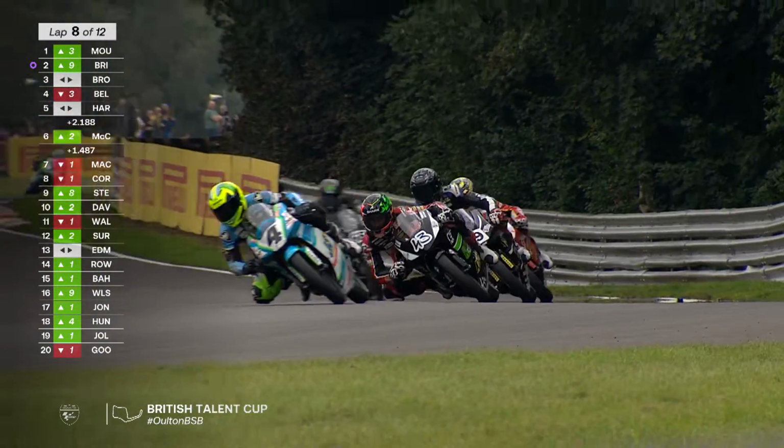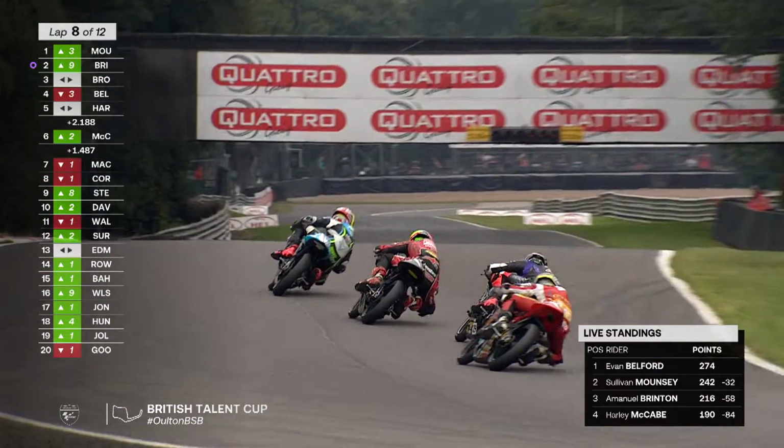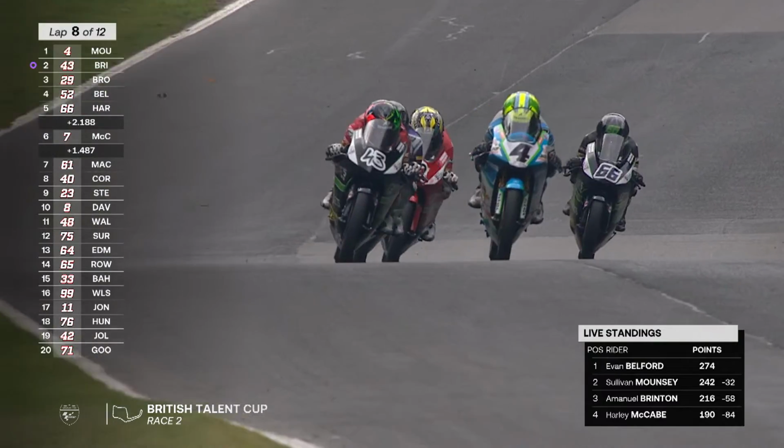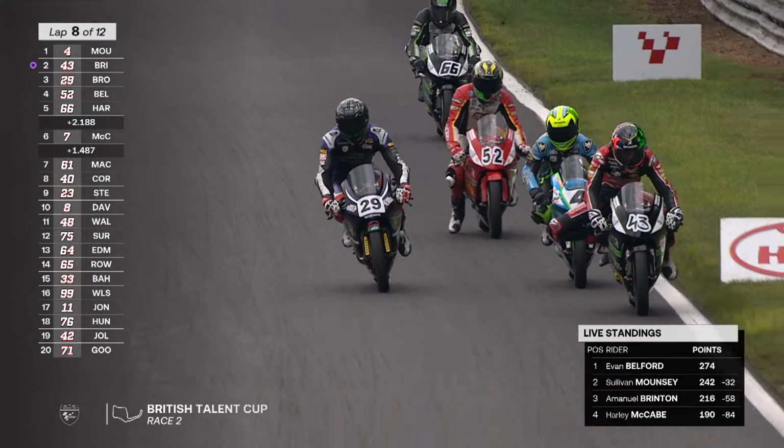You know you've got a healthy advantage. Are you going to be attacking? Not at this point. He's a smart lad, and he's had a few offs this year, but he really has put a great championship together and proved that on his day he can pretty much take off at the front and get the job done.